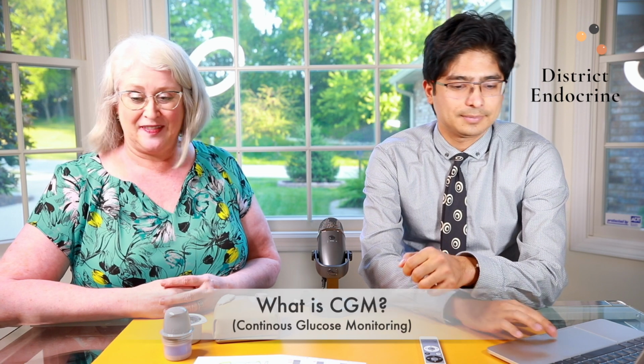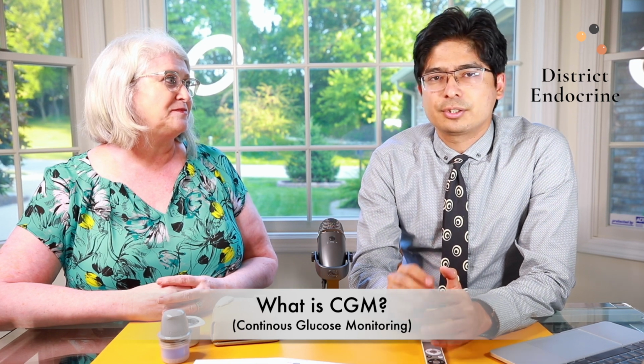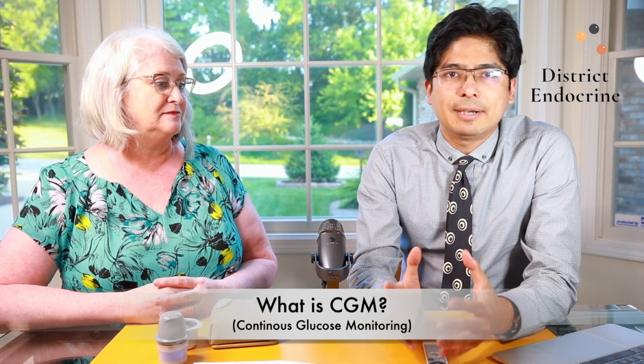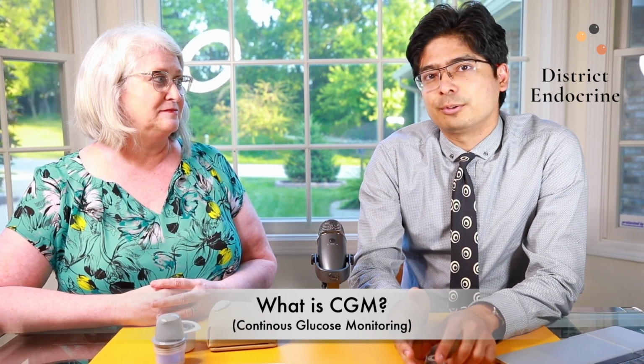Yeah. So CGM is more like a movie rather than a picture. When you're comparing it to finger sticks, which is just giving you one set of information, CGM is providing continuous glucose monitoring, and the devices check your sugars every 5 minutes. So they are really beneficial in terms of understanding how your glucose control is.